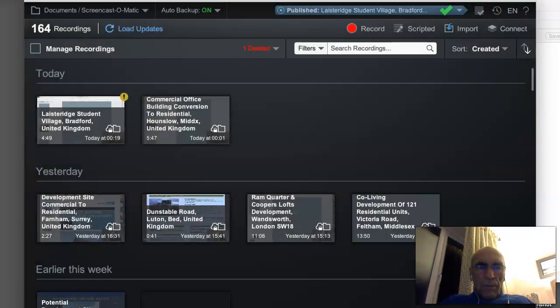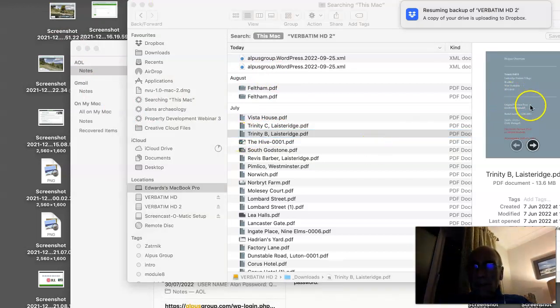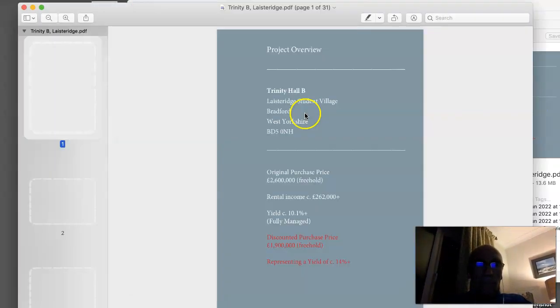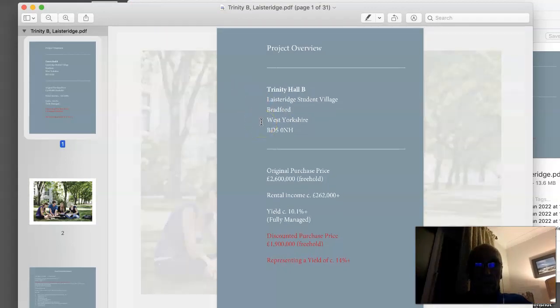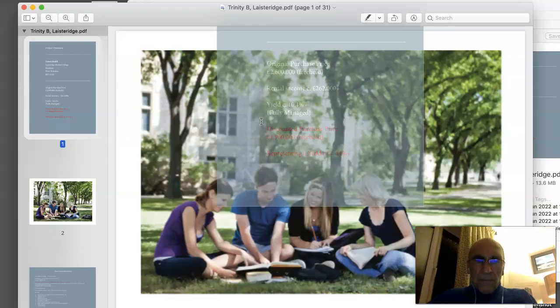I'm just going to talk to you about Laisterbridge Student Village in Bradford. This is not the one we spoke about yesterday. This is Unit B, Trinity B, in Laisterbridge, and I'm just going to talk you through the details here. 2.9 million freehold. Rental income is 262,000, giving a yield of circa 10.1% plus, fully managed. The discounted price is 1.9 million freehold, representing a yield of circa 14%.